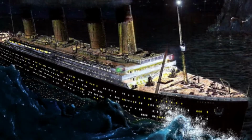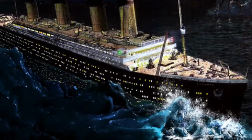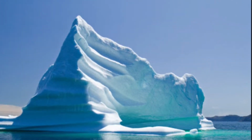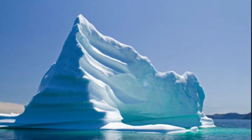On the night of the Titanic disaster, each of these three factors was present. The water temperature was below freezing, the Titanic was traveling at high speeds on impact, and the hull steel contained high levels of sulfur.